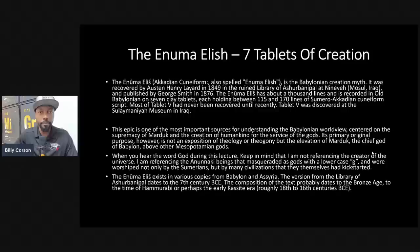When you hear the word God during this lecture, keep in mind that I'm not referring to the creator of the universe, because I do believe that there's a creator of the universe. I'm referencing the Anunnaki beings that masqueraded as gods with a lowercase g and were worshipped not only by the Sumerians, but by many civilizations that they themselves had kickstarted.